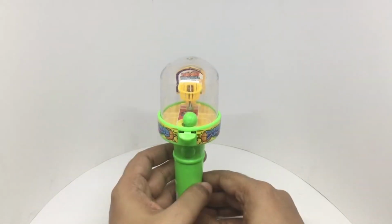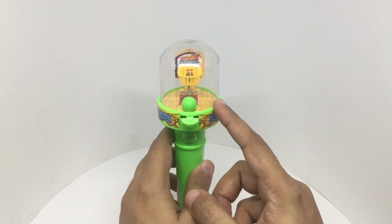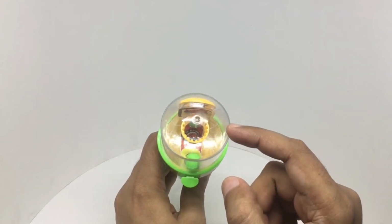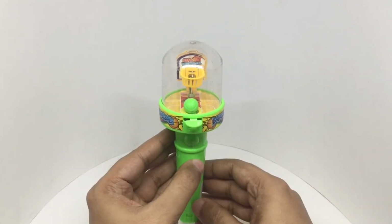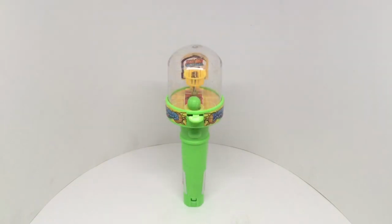That's quite fun, and the sounds are really loud. If you're wondering how it knows when you score, there is a spring in the middle of the basket. Whenever the ball hits it, it makes the sound. That's such an elegant solution. You're buying this more for the toy than the candy. Really fun toy and a nice candy.